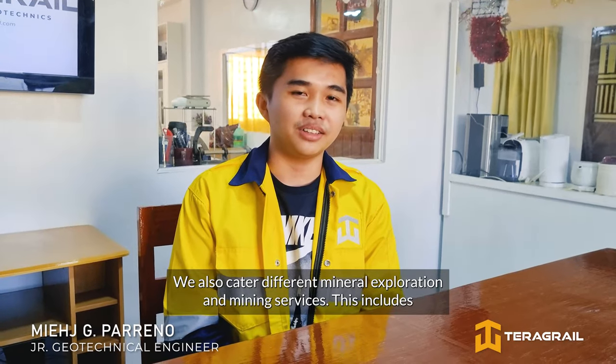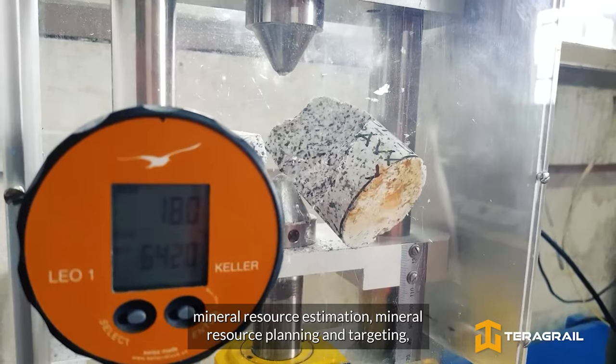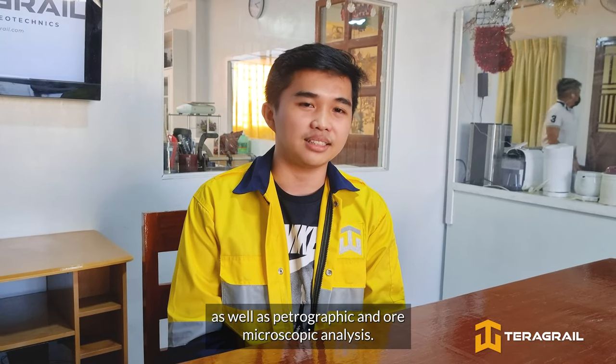We also cater to different mineral exploration and mining services. This includes mineral resource estimation, mineral resource planning and targeting, mineral resource management and project, exploration geochemistry, as well as petrographic and/or microscopic analysis.